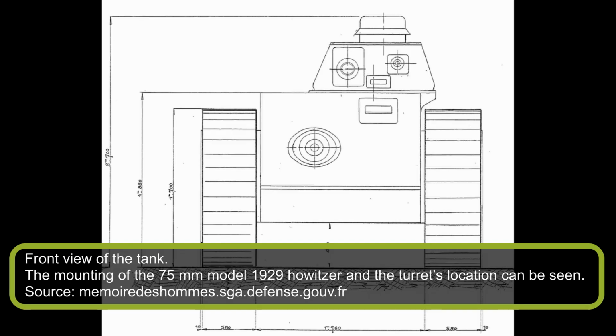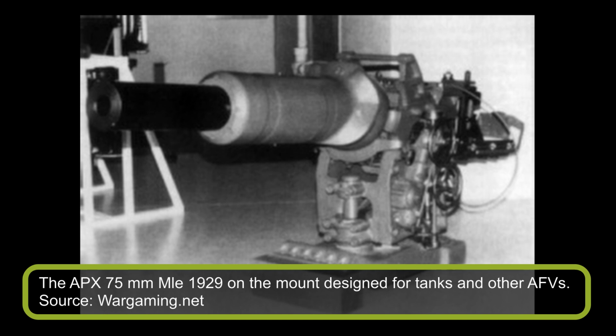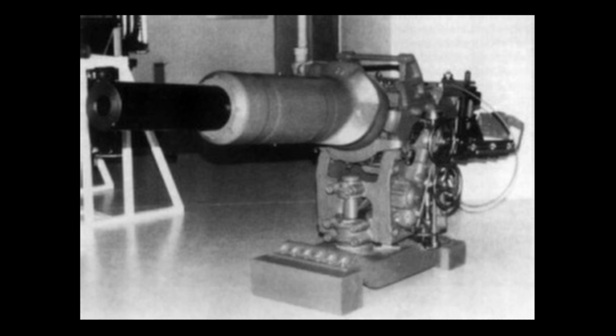Just like in the Char B1, AMX mounted a 75mm howitzer in the hull and a 47mm gun in the turret. The 75mm gun was the APX 75mm Model 1929 howitzer, a modified version of the famous Model 1897 75mm gun, with many components, such as the barrel, being the same. It was originally built for the Maginot Line as a static defense gun, but later modifications allowed it to be mounted on combat vehicles. The later tank destroyer projects ARL V39 and Somua SAU-40 were also equipped with this gun. It was mounted to the right-hand side of the driver, who was also the gunner. The main drawback was the poor gun traverse, only 6 degrees to the left and right.